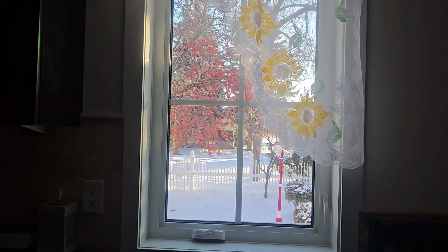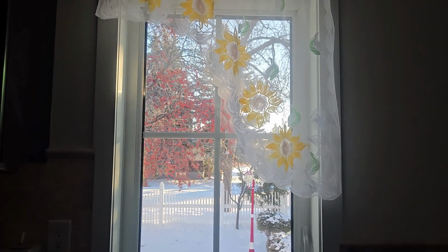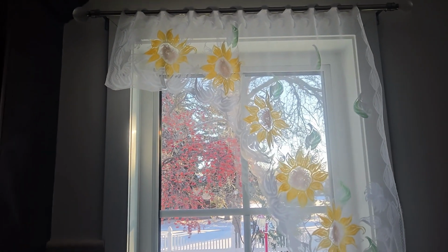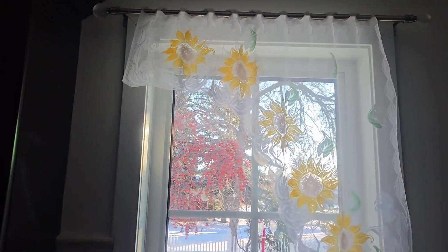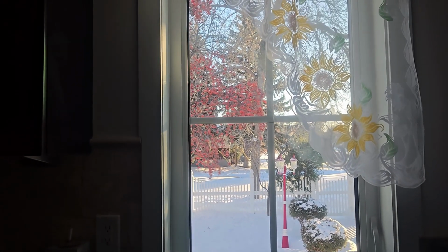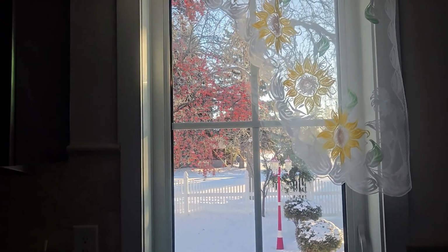So what I'm thinking I might do is go through my curtains. I believe I have some more lace curtains, or even the dollar stores or the secondhand stores sell lace curtains, lace panelings, whatever, and just put a full lace panel under and then have it layered. So I'll just have a simple white lace or a sheer panel and then this sunflower one over top.